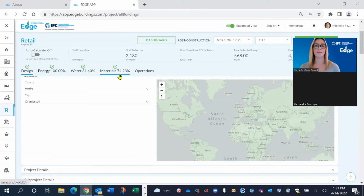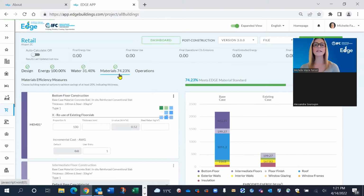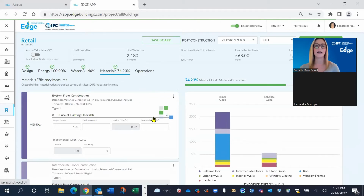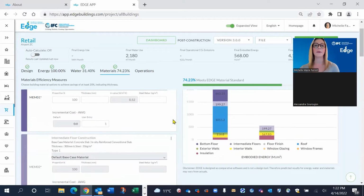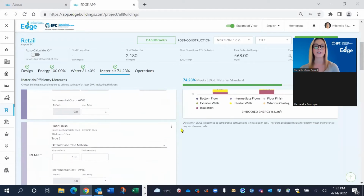In the materials tab, as I click over to this, you can see that because this was a retrofit project, we were able to reuse a lot of the existing materials that were on the site already. So things like the bottom floor construction, the intermediate floor construction, all of that was existing materials and could be used and reused to achieve the 74% embodied energy and materials reduction.